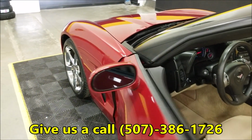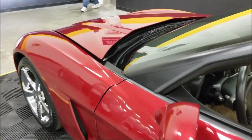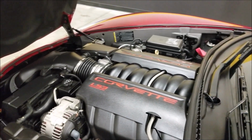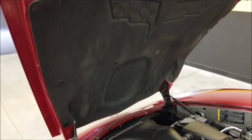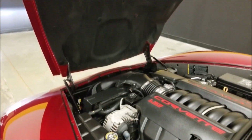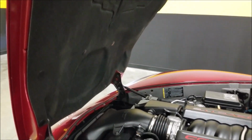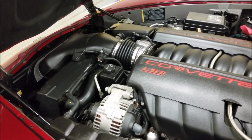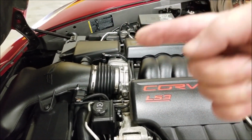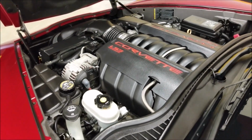I'm going to pop this hood a second. Now take a look at how clean the hood liner is also. You can tell this thing hasn't been driven in any amount of inclement weather where you're going to get the stained, grimy, dirty look on that hood liner, one of the telltale signs. I've had this question come up in the past. Up here we can see this inner fender. Yes, that's gray. That is factory. That's the way the car came.